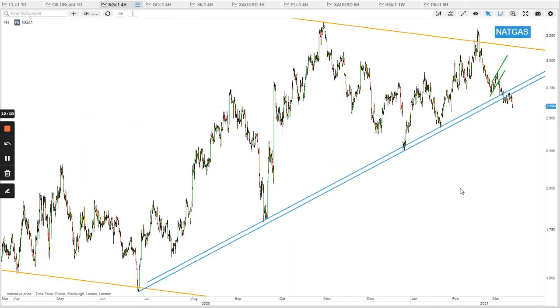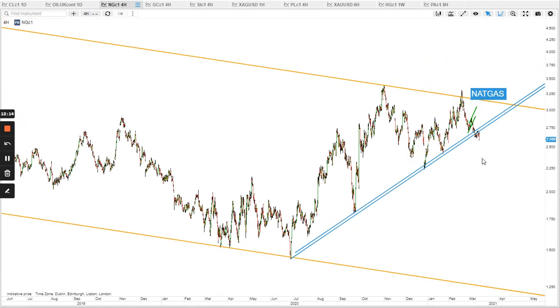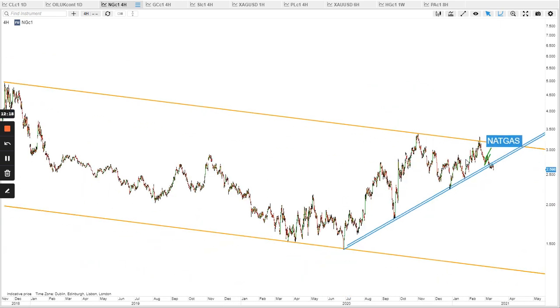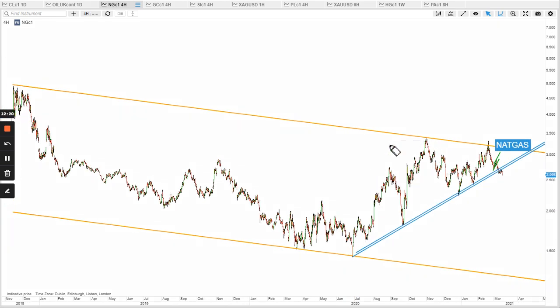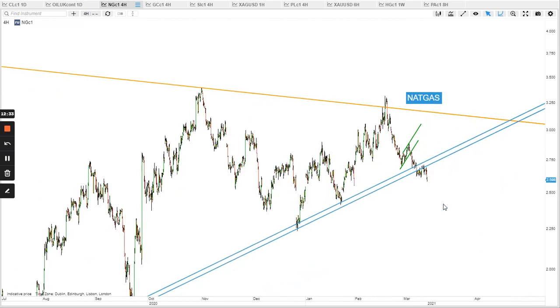And natgas, the bulls have been warned here many times because of this golden declining channel. That is a huge force. 1, 2, 3. This was a fake due to some weather action. Now the rail is broken and back tested, the blue rail, following the break of this small bear flag.